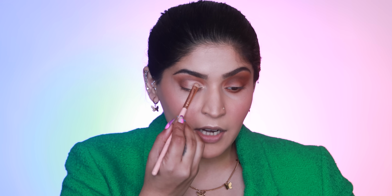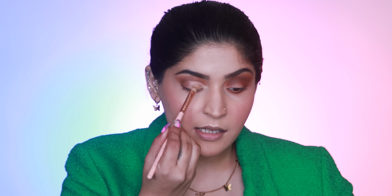Once I have my cut crease mapped out, I'm just going to apply my eyeshadow on top of it and see how well it sticks onto the base. So that went on really well. I have a sharp cut crease and the colors look pigmented.